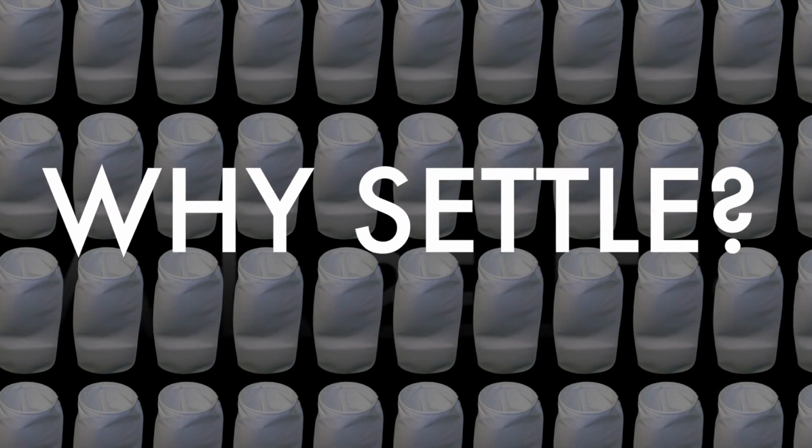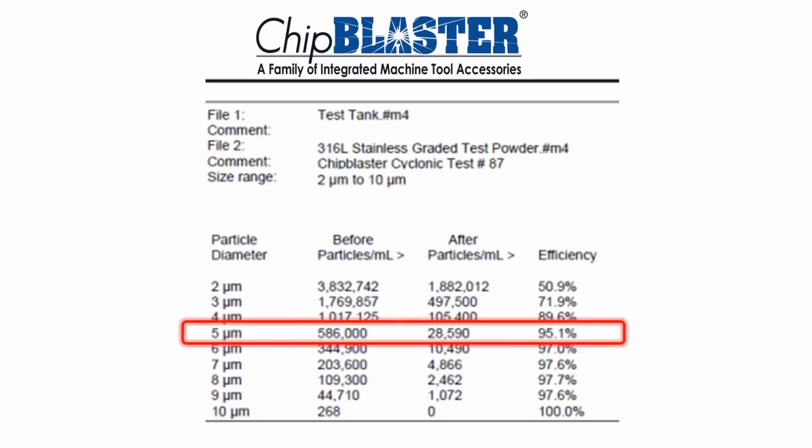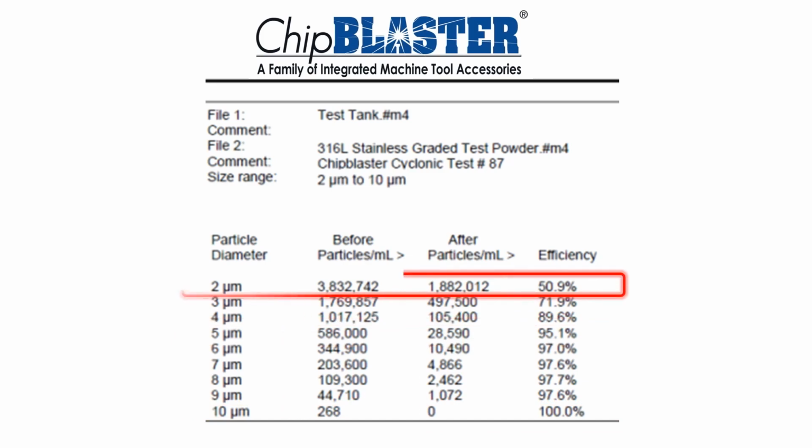efficient. Why settle for that when our Cyclone has tested up to 100% efficient at 10 microns, 95 at 5, with significant improvement in filtration even down to 2 microns.